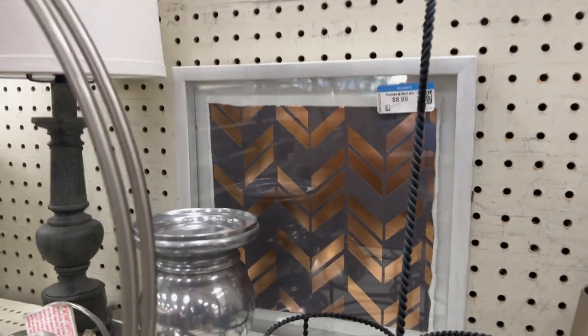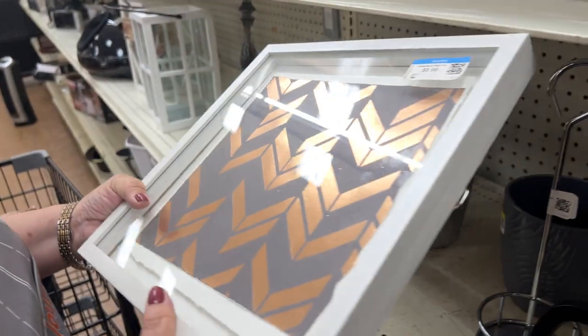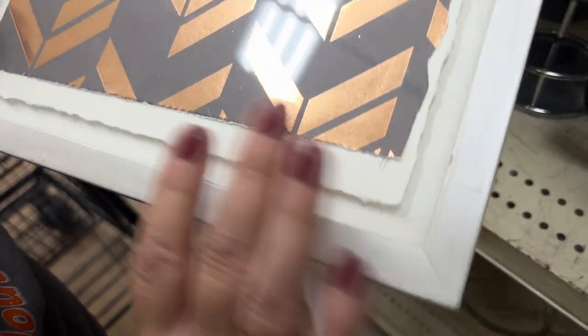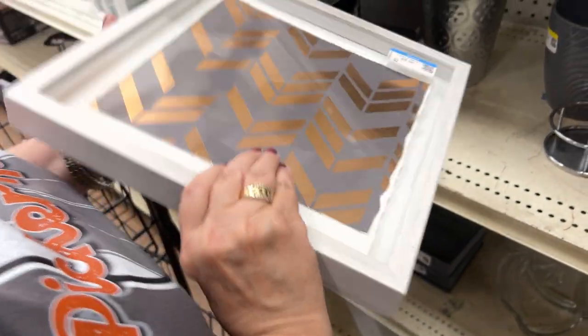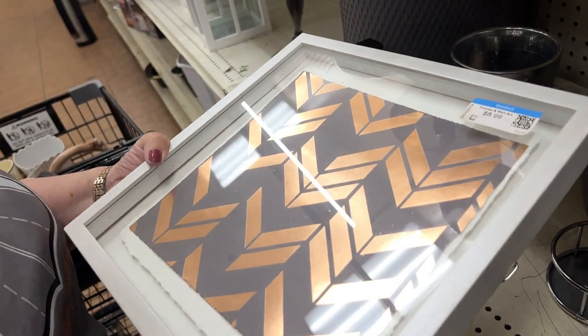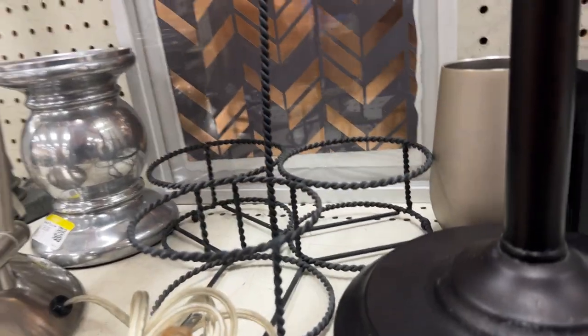What is this piece back here, this art piece? It looks like it's metal. It's backed by torn paper. What I saw is there was a mark there. Please let there be an artist's name. No. I'm guessing it's Home Goods. Yes, and I'm so shocked. Although Home Goods does get some nice items. I've seen hand-signed items at Home Goods, so that is not without merit.